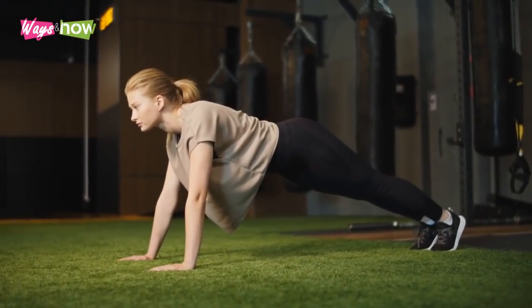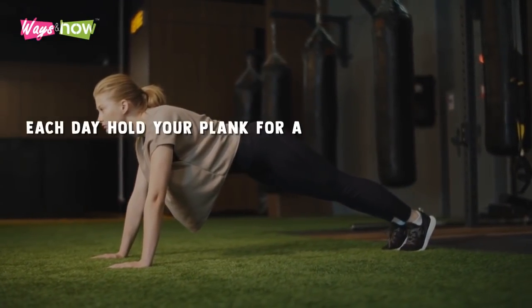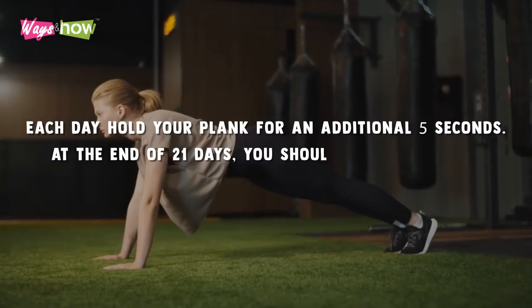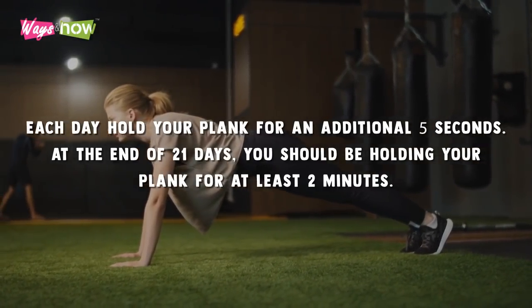Start by holding your plank for 20 seconds. Each day, hold your plank for an additional 5 seconds. At the end of 21 days, you should be holding your plank for at least 2 minutes.